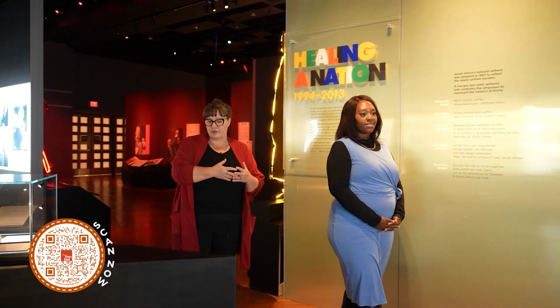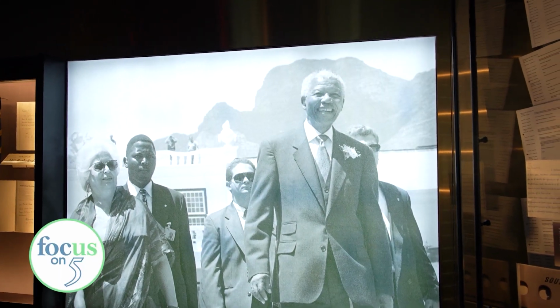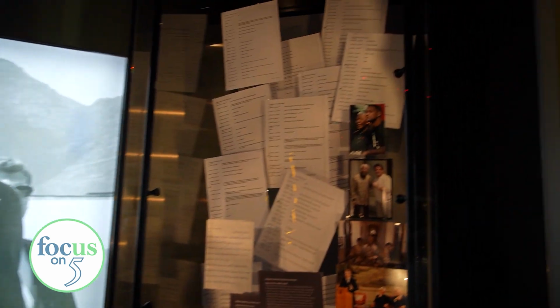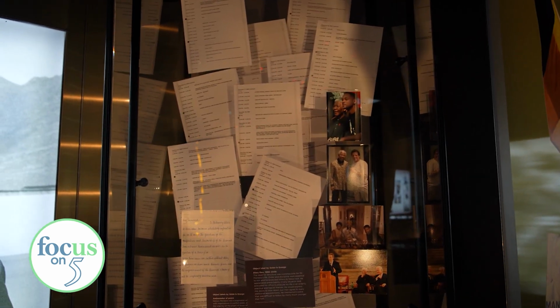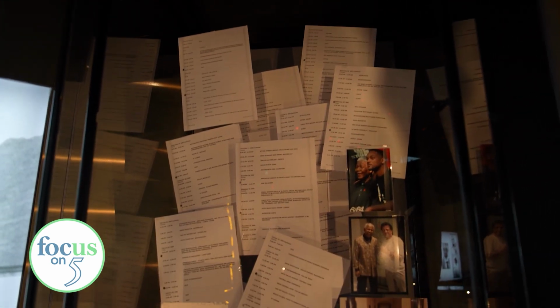Absolutely. So we come out of all of those challenges into the final gallery that's Healing a Nation. This is really thinking about his term as president. Most of the objects and artifacts in this space were actually collected by his personal assistant. He hired not a person of color as his assistant. He hired a woman who spoke Afrikaans.